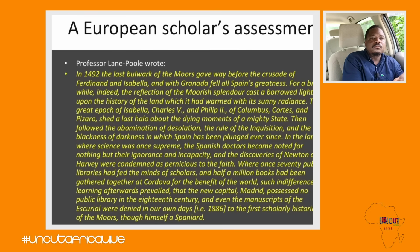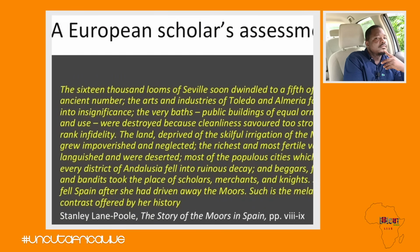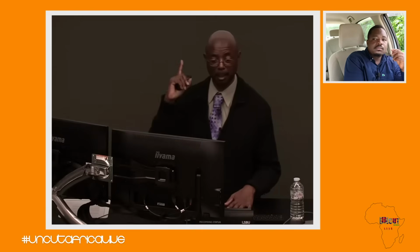And even the manuscripts of the Escurial were denied in our own days to the first scholarly historian of the Moors, though himself a Spaniard. The 16,000 looms of Seville soon dwindled to a fifth of their ancient number. The arts and industries of Toledo and Almeria faded into insignificance. The very baths, public buildings of equal ornament and use, were destroyed because cleanliness savored too strongly of rank infidelity. In other words, if you washed yourself too much, that proves that you're not a real Christian. Get it? That's what that means, right?